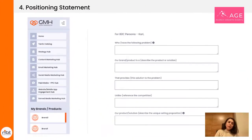And then the next step is to position it. What should you be saying to your target personas? Positioning is about how your product or your brand meets a particular customer need in a way that your competitors don't. So you should ask yourself, what's your business's unfair advantage? Identify your unique strengths and polish that.